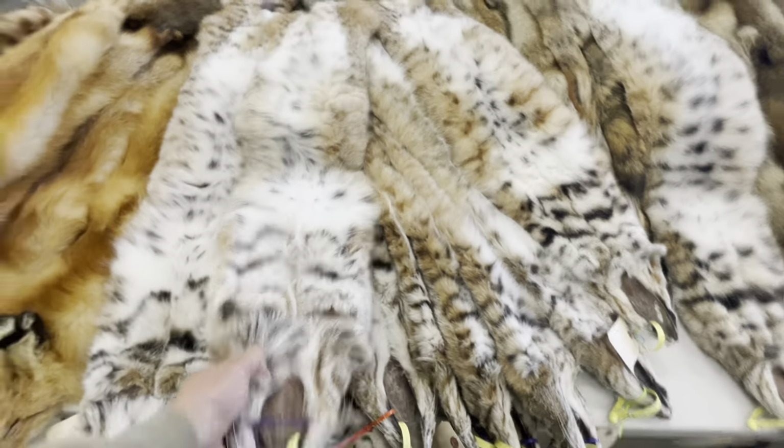Some badger. Oh, lots of pretty water. Idaho cat. That's a really light colored Idaho cat. Pretty red. And it's definitely nothing. Almost a cross fox. Not quite.